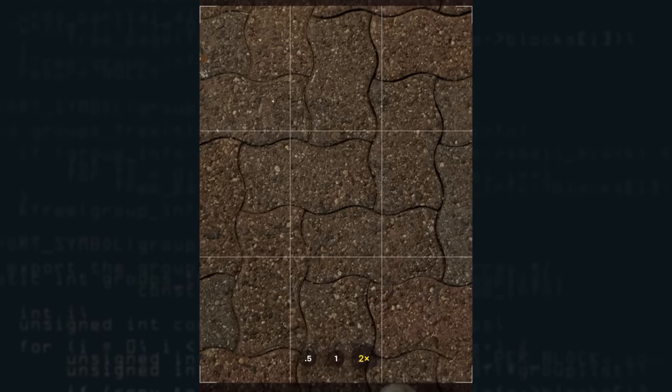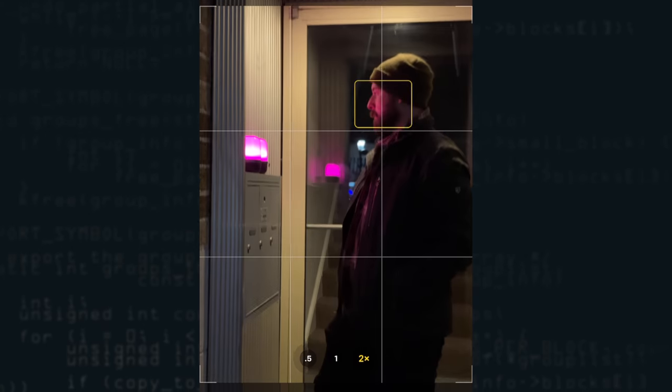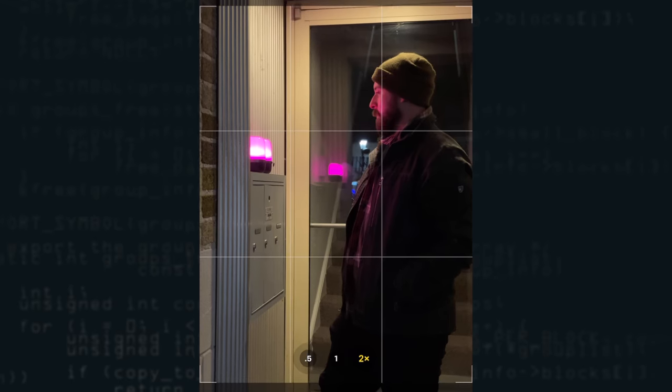LiDAR also helps with autofocus speed. In this pic, the focus is detected and maintained super quickly on the 12 Pro. However, on the 11 Pro, it's almost the same speed, but it has to readjust a few times. Because there's no LiDAR scanner on the 11 Pro, it's more difficult for the camera to detect a subject, especially in low light. So let's talk about the faster aperture.